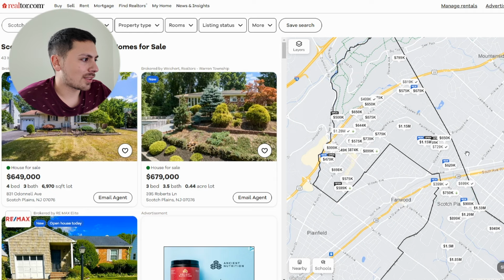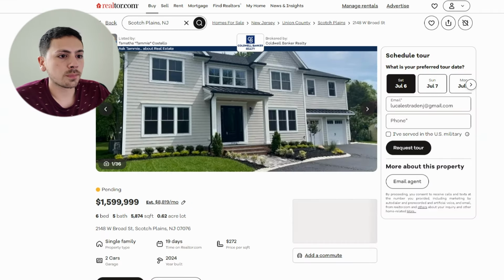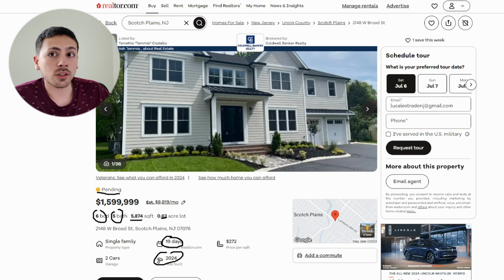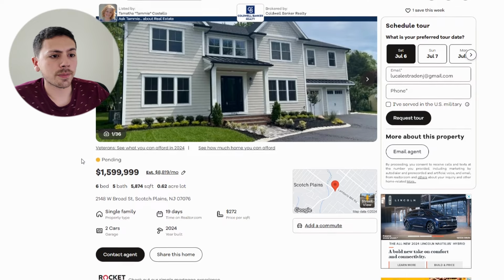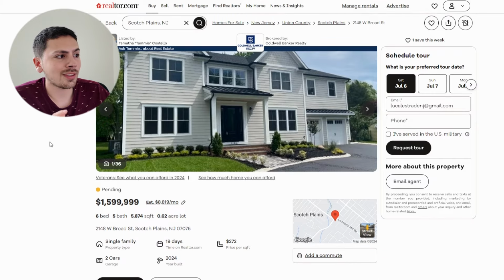And to wrap up this section, let's go with the 1.6 here. That's going to be a new construction home. This one is 6 bedrooms, 5 bathrooms, living space 5,800, huge house, and lot size 6.2 acres. Just built, only 19 days on the market before it went under contract. And that's very good because a lot of people are looking for that new construction. You're seeing the one we saw earlier, at the 1.3s, couldn't sell because of the new construction factor. So let's see how a new construction home really looks in Scotch Plains.